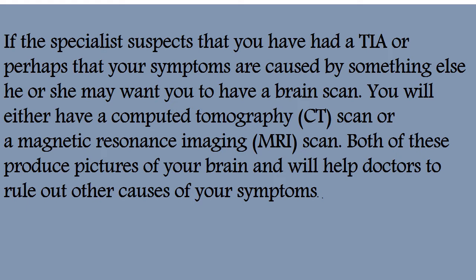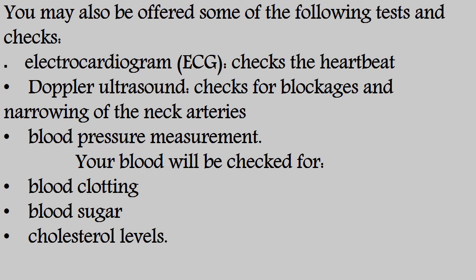You will either have a computed tomography CT scan or a magnetic resonance imaging MRI scan. Both of these produce pictures of your brain and will help doctors to rule out other causes of your symptoms. You may also be offered some of the following tests and checks.